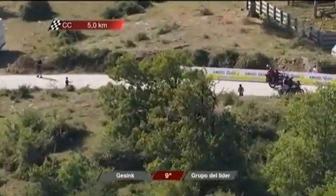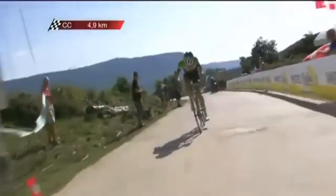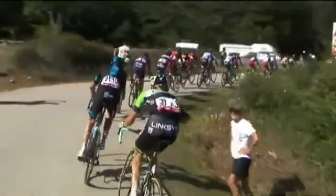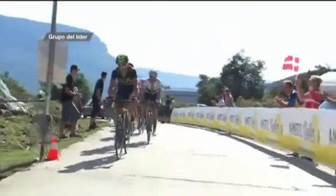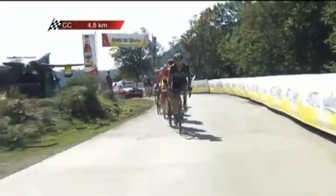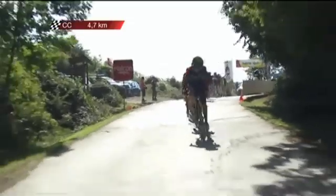9 seconds, Gesink. He'll have a lot of fans for this performance, particularly in Holland, and let's not forget the Tour de France starts in Holland next year, and this man wants to be back at the height of his ability. Finished 6th in the Vuelta 2 years ago, Robert Gesink, again promising big things in Grand Tours. A stage win would really save his season.